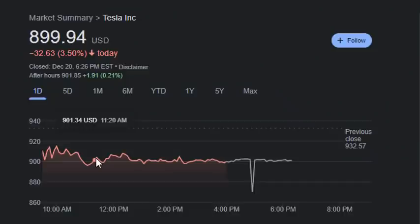As you can see right here, we have Tesla stock sitting at $899.94. It's down 3.5%. We're slightly up a little bit in the after hours. We opened up gapping down today and we slowly sold off to the downside. The most important price level that we talked about in yesterday's video is the $900. This is a really important price level to watch out for Tesla stock, because $900 was the previous high that we made back in January when the stock was rallying to the upside.